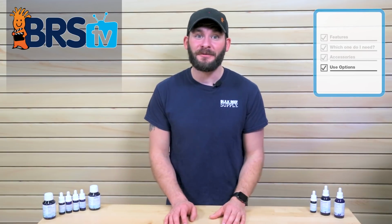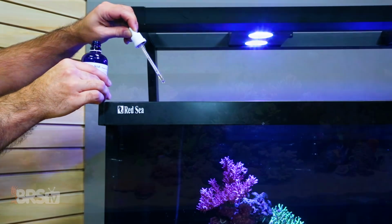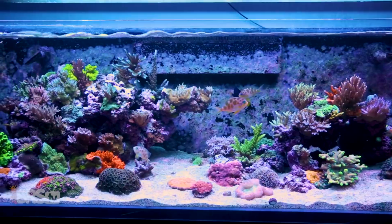If you don't see changes over the course of a few weeks or so, you could look into increasing the dosage a bit until you reach the max dosage amount for your size of tank.